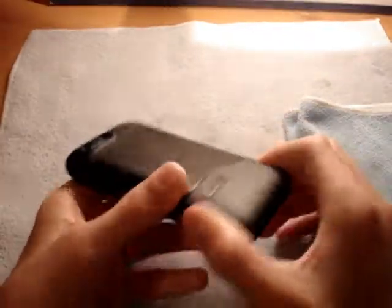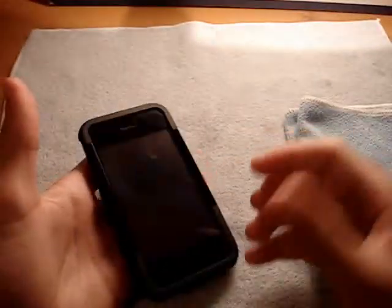Drop protection wise, it's pretty good. It's nice and solid. Nothing's going anywhere. I've never had an issue where the bottom part slides off or anything. It stays on there really well. Taking it off and putting back the bottom part is pretty easy, but the biggest problem with this case is just that the lint gets caught up in the sides.